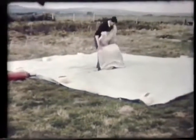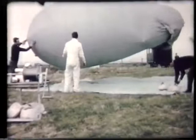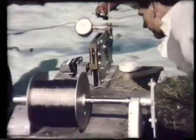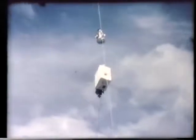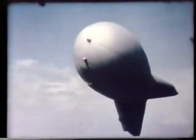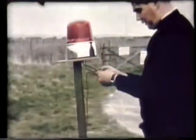Hydrogen for the balloon was carried to the site, the balloon emptied out of its bag and slowly inflated. When it was safely attached to the winch, the sonde and warning lights were fixed to the cable and the balloon was flown. At night, warning lights were placed in position on the ground.